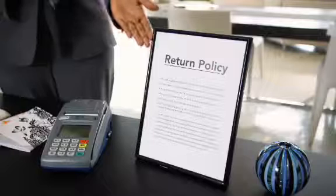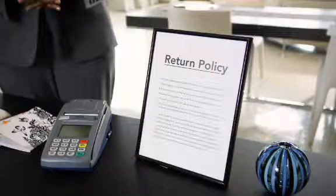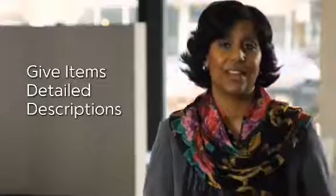Get proactive. Try publishing your return policy. Put it on a sign near the register and include it on the sales receipt. And remember, if you use a third-party processing company, that company's name will appear on the customer's statement, not yours. So let the customers know this in order to avoid confusion. And finally, if you sell items on the internet, describe the items in as much detail as possible. I always include pictures and measurements. Pretty important when you're dealing with furniture.